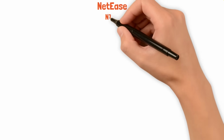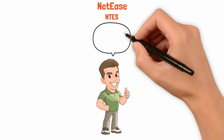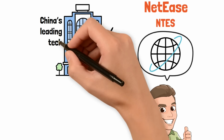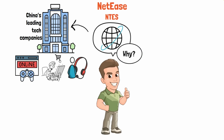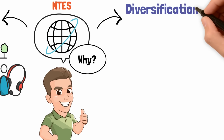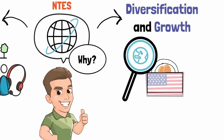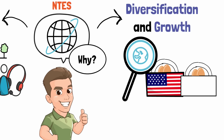Up next, I have NetEase with the ticker symbol NTES, a name you might not be familiar with, but one that brings some international reach to our portfolio. NetEase is one of China's leading tech companies with a strong presence in online gaming, e-commerce, and digital services. Why include a stock like NTES? Well, it's all about diversification and growth. Having international exposure means that you're not putting all your eggs in the U.S. domestic basket. And NetEase's growth potential in a massive market like China makes it an attractive pick.